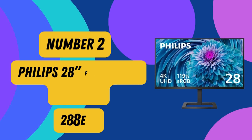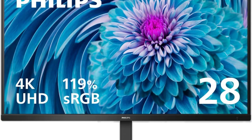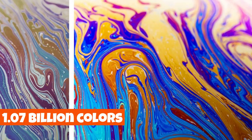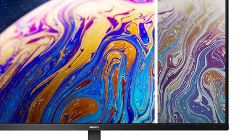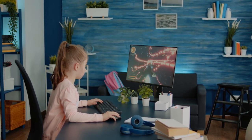Number 2. Philips 28 Frameless Monitor. Transform your photo editing experience with the Philips E-Line 28 Photo Editing Monitor. Boasting a crystal-clear 4K UHD resolution of 3840x2160 pixels on a 10-bit IPS panel, it presents 1.07 billion colors for precise color gradations. The ultra-wide color technology achieves up to 120% sRGB and 107% NTSC color gamut coverage, ensuring lifelike images and accurate color reproduction.